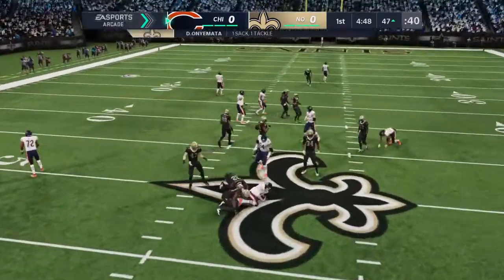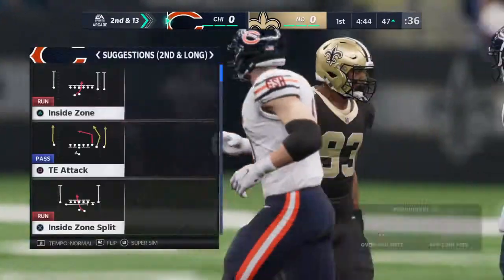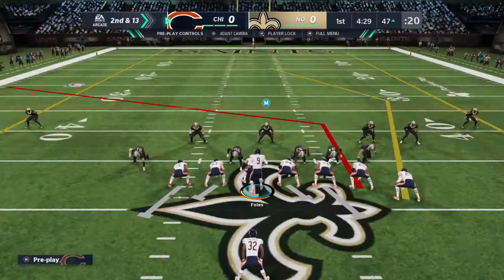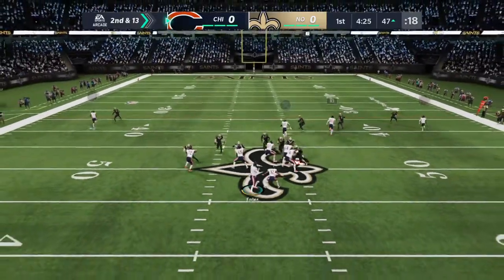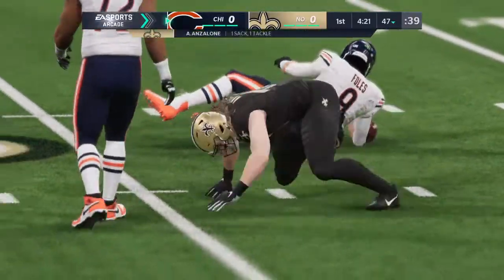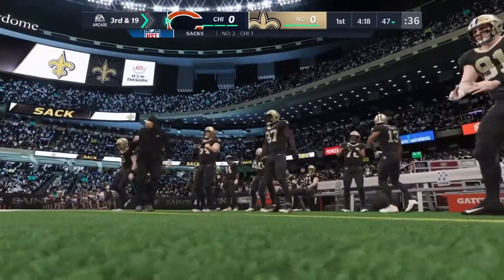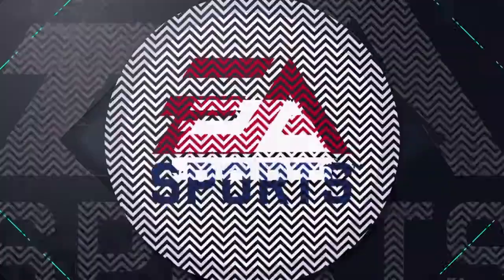And he will not be able to get away as Foles is taken down. Give the sack to David Onyemata, the product of Nigeria by way of Canada. But following the sack, they'll try to change their fortune here on 2nd and 13. Under pressure again, and down he goes again. Alex Anzalone in there to drop him, and sacks on 1st and 2nd downs. Now leads to a 3rd and long.